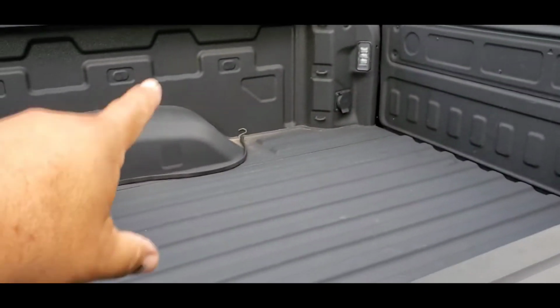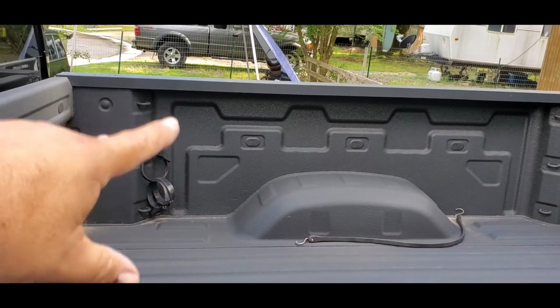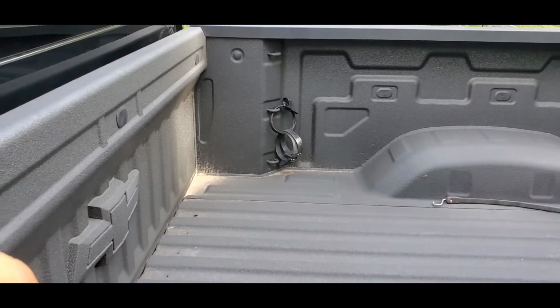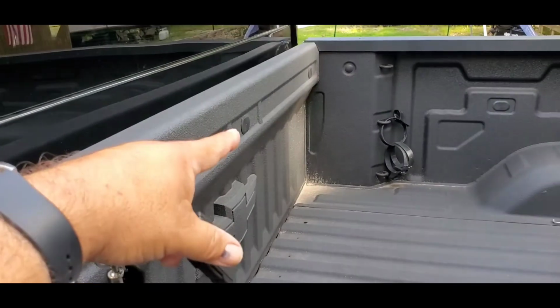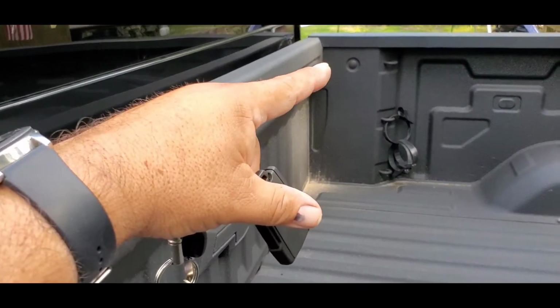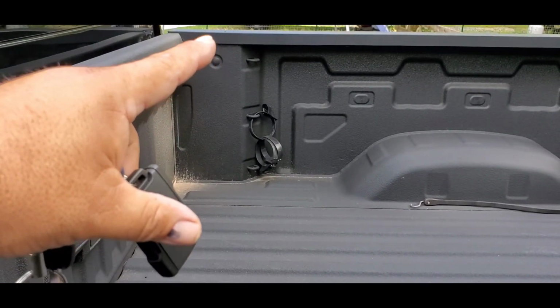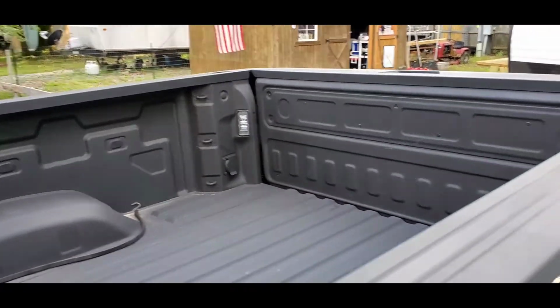It's got plenty of tow hooks. It's got all kinds of different configurations. You can put wood in here and then be able to lay boards in if you wanted to. There's lots of different configurations. Big old Chevy symbol in the back. All these little deletes for add-ons and stuff that you want. It's got 3 sets of tow hooks or strap-down hooks in the bed at all 4 corners.